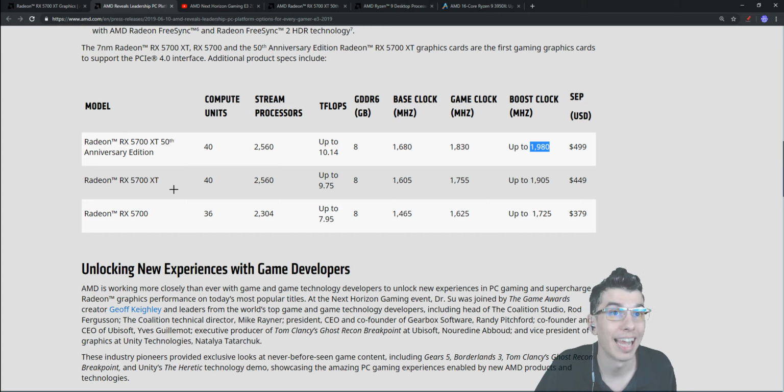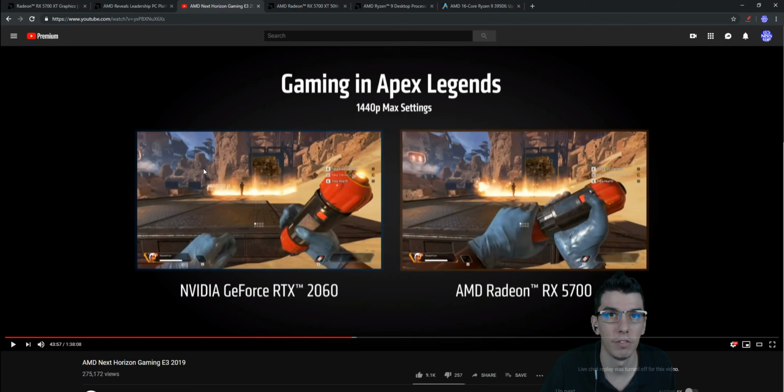So the 5700 XT jumps up to 40 compute units, 2560 stream processors, so 9.75 teraflops, a base of 1605, so a little bit higher there, 1755 gaming, good number there, 1905 on the boost. And then the XT 50th anniversary edition. So we're getting a little bit higher clock speeds going on, 1680 all the way up to 1980 on the boost. So just short of that 2 gigahertz. So pretty impressive overall. So let's just jump into some of AMD's own numbers from their live stream, comparing it against some of the RTX cards.